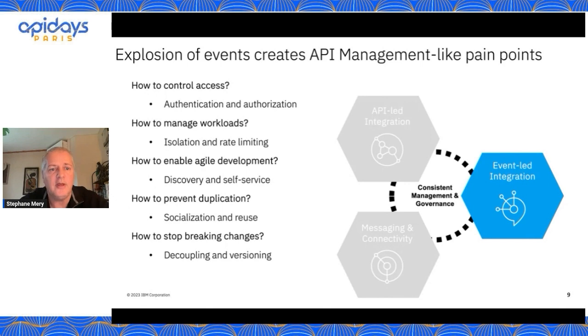How to control access, right? So the overall challenge of authentication and authorization to make sure that only authorized people can tap onto your stream of events. How to manage workloads, right? How to isolate the different workloads, how to limit the rates, how to make the deployment more agile, right? And how you provide discovery and self-service. How to prevent duplication, right? How do you socialize and promote the reuse of events? How you stop breaking changes, how you manage versioning of your event schemas and things like that.